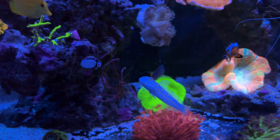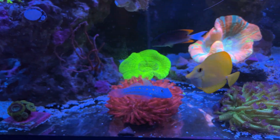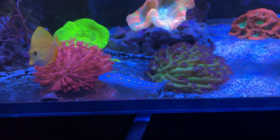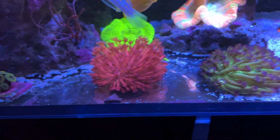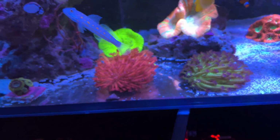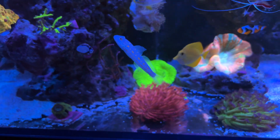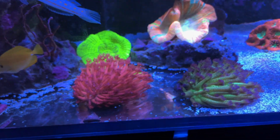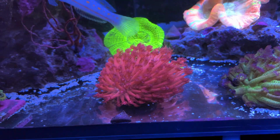But yeah, my diamond goby, I don't know if I spoke about this guy before. I grew to love him. In the beginning, I didn't like him much because, as you can see, there's no substrate in this area here. He cleared that whole thing out, and I let him do his thing. You know, I'm not gonna mess with it. It's his tank. And I actually like what he did, because by him clearing out this little section here, it allowed me to put my gonis down here.